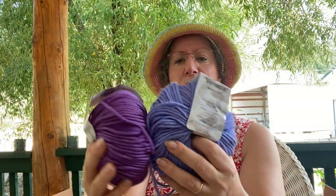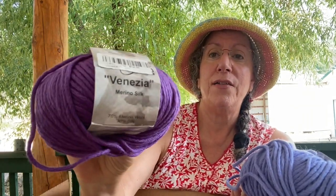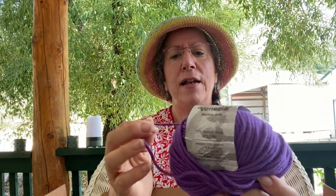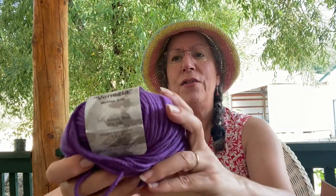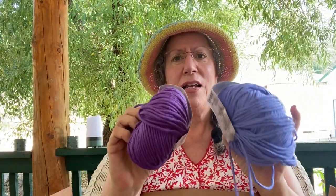This yarn, this is Cascade. This is incredible. Cascade Yarns Venetia. It is 70% merino and 30% silk. It is a chunky weight, and there's only 102 yards. It's a 3.5 ounce, 100 gram, made in Peru. This yarn retails, and there it is, $14 per ball.